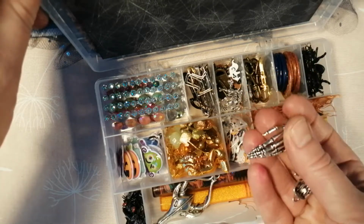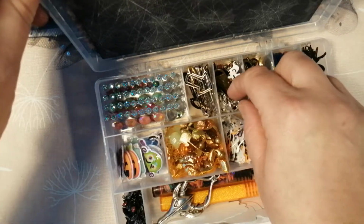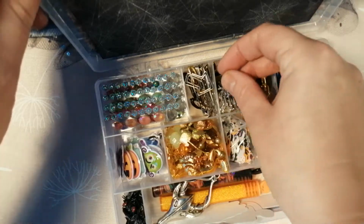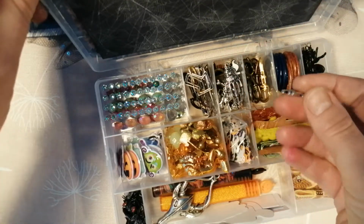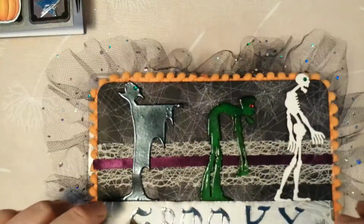I had some Halloween embellishments arrive this morning, some charms in the post, which I'd ordered ages ago, and they didn't come in time for when I made the box. They actually arrived this morning, so I have been able to put a few extras in the box as well, which was nice. So that was week number 1.